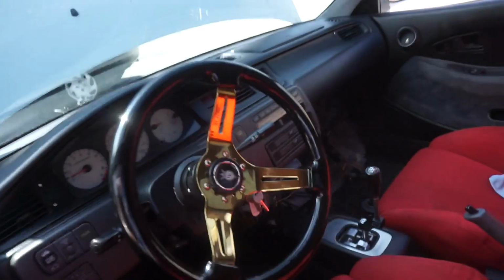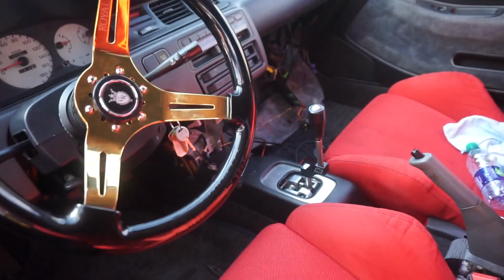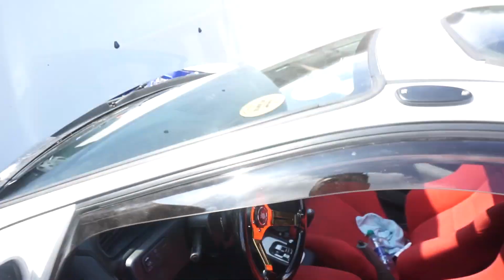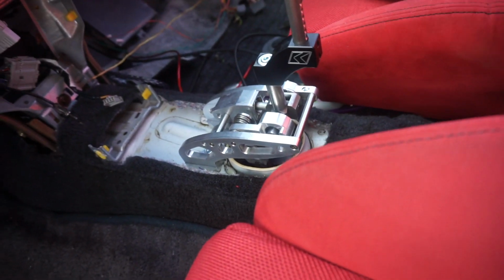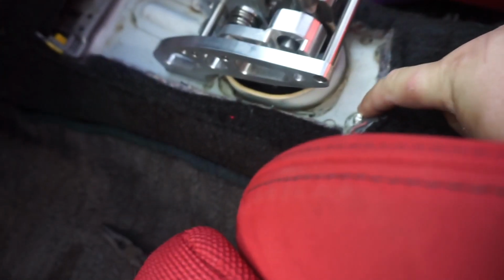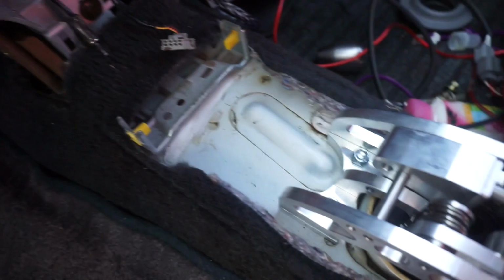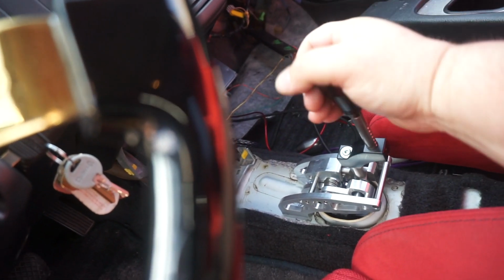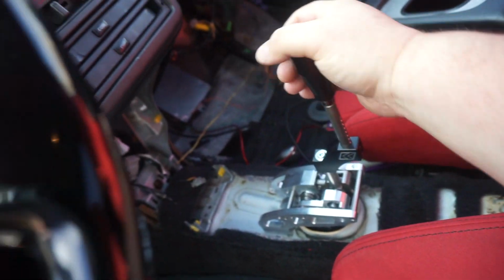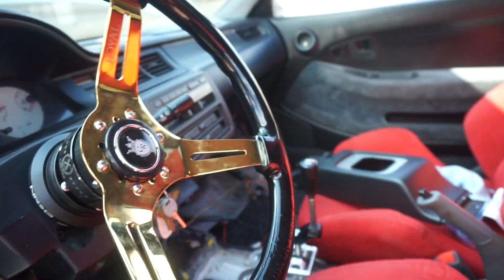And then I have the K-tuned no-cut shifter box that mounts underneath, and I am absolutely in love with it. I love the way it feels. I love the way it installed. It was quite easy. I'll show you. So this is this piece of beauty right here. 2 bolts bolted up here, which is where the factory shift linkage goes. And then I had to drill 2 holes, which I showed in a previous video. I ran the cables, and it just absolutely functions perfectly. I love it. I do have a 5-speed knob on here, but that's just because I like the feel of the spoon knob.